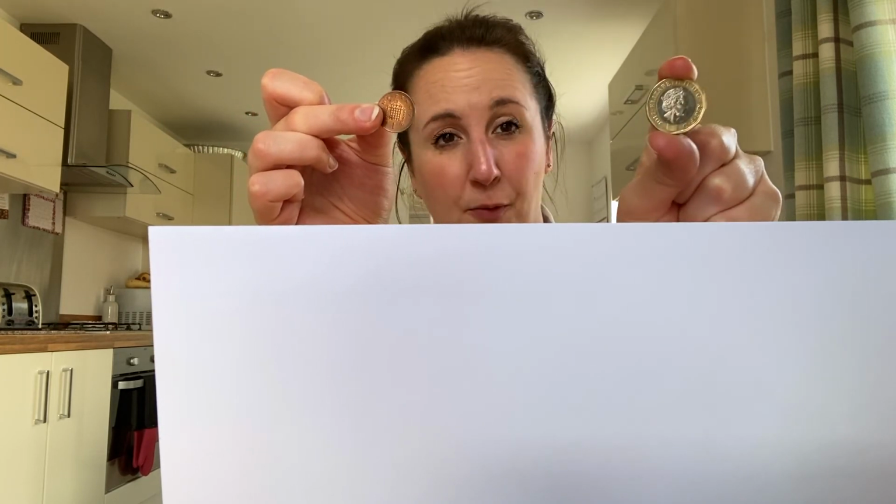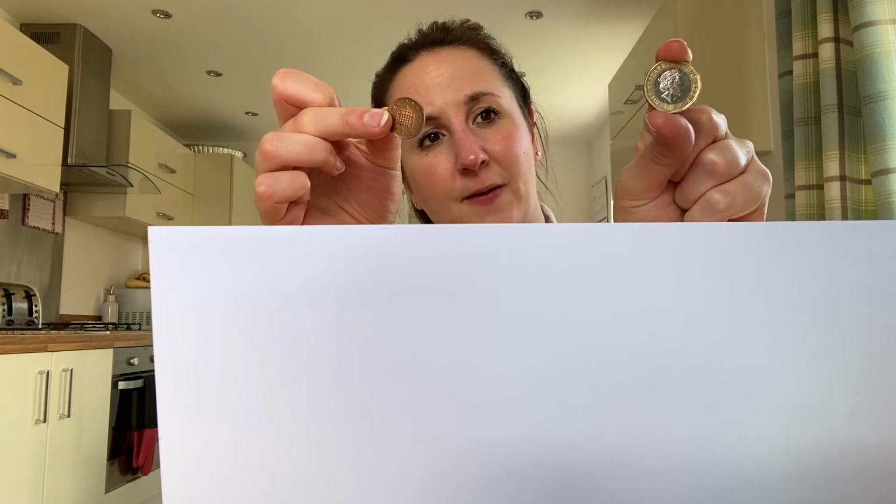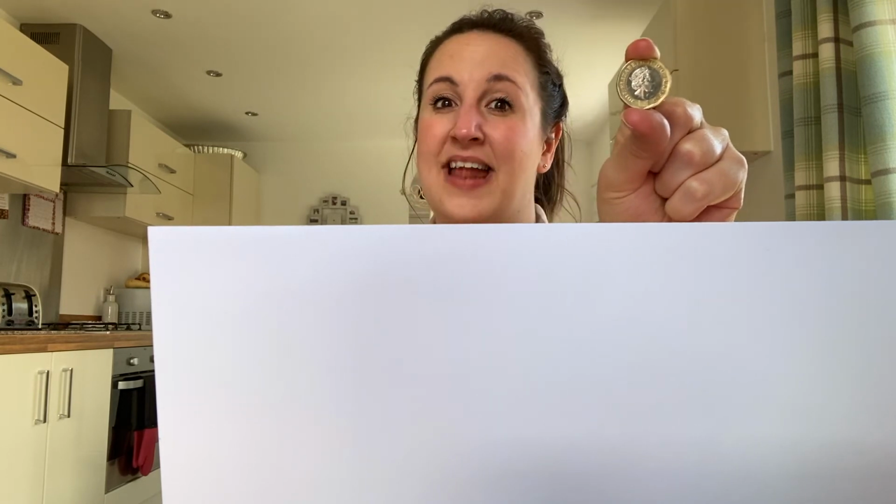This is worth quite a lot of pennies, of 1p's. Have you guessed it yet? I'll hold it right up. This coin is £1. It's not a one pence coin like this one. It's a £1 coin. Do you know how many 1p's would make a pound? How many pennies is it worth? That's right, it's worth 100 pence. This pound is the same as 100 of these.